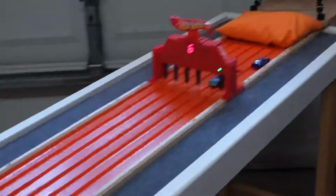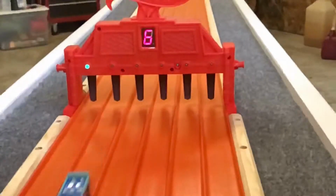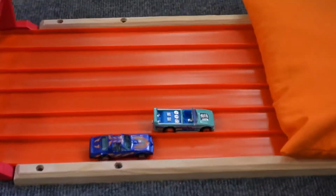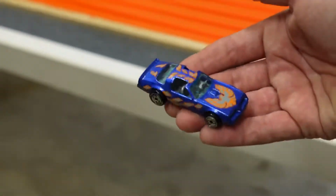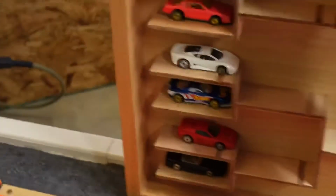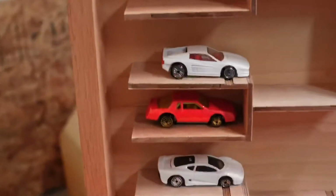Oh, looks like pretty even until it got to the end. The Hot Bird just takes the advantage with the extra weight. I don't think we're going to rerun that one. That was a pretty good gap. Hot Bird going on to the next round.